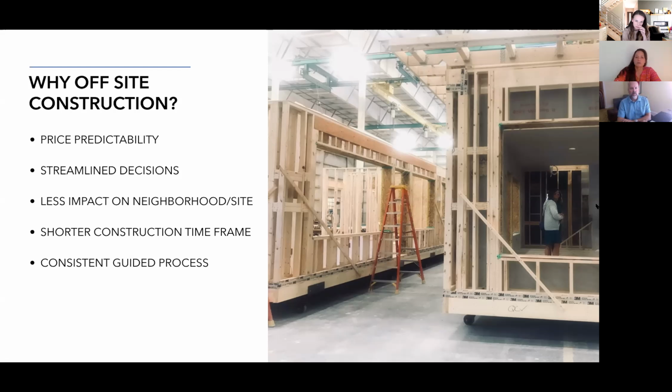This off-site approach also means that you are making a lesser impact on your site as well as your neighborhood. So if you live in a tight site that's an urban infill and you have a lot of close neighbors, you're impacting their lives to a much lesser degree by bringing in a home that is almost 100% complete by the time it arrives. And therefore, the time of construction on site and the level of noise produced on site is substantially reduced. So that has advantages. It also has advantages with respect to cost, because you are not hiring or renting equipment or doing various things that are extended over a longer period of time and therefore would cost more money.